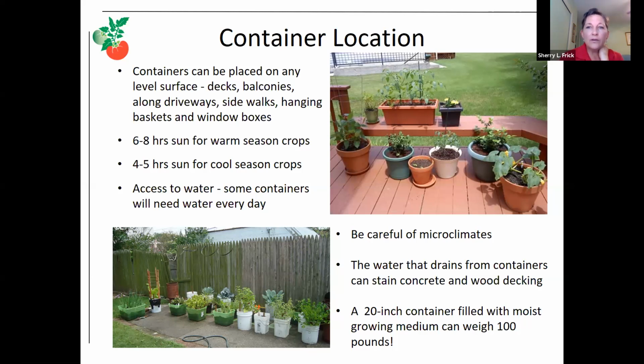And then for my cool season crops like lettuce and spinach, I have them in a place that is only part sun, so it stays cooler for them. So just consider that. You don't want to put some cool season crops up against the house on the south side of the house, because you might fry them. They might not be too happy about that.